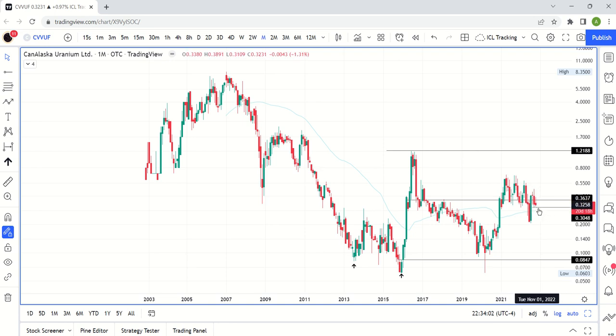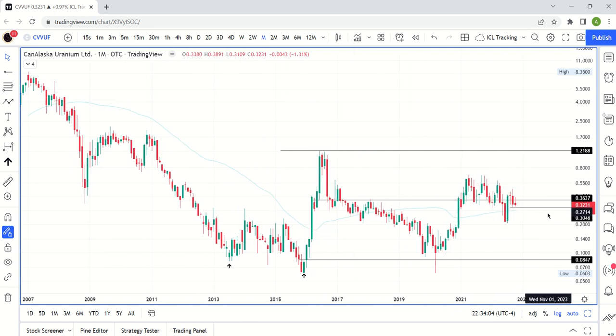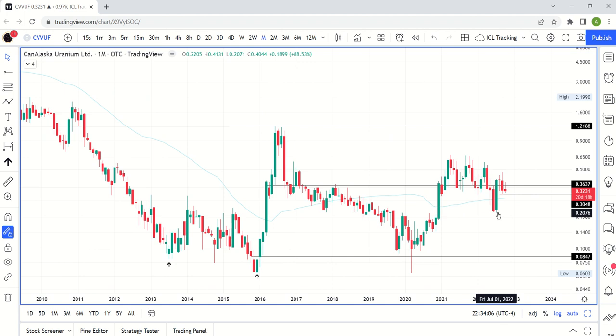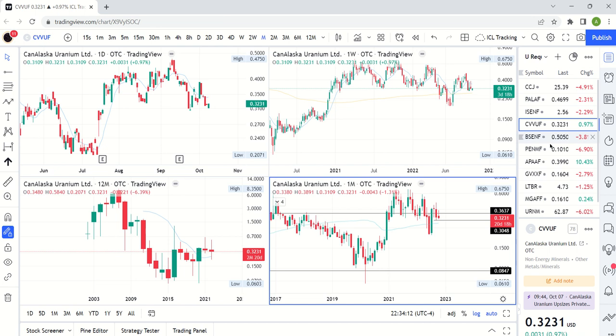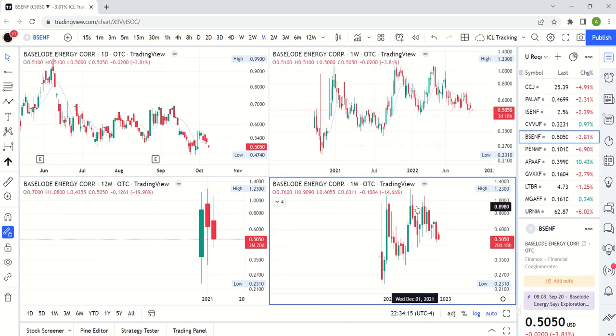Now, it could dribble down for another 6 months. Maybe we even grind our way down to here, and then we get our explosion up to 121. That could definitely play out. So that's Can Alaska base load.